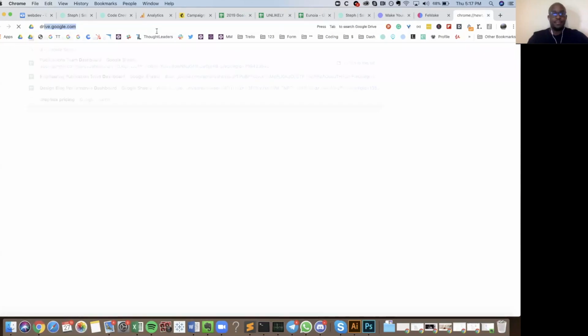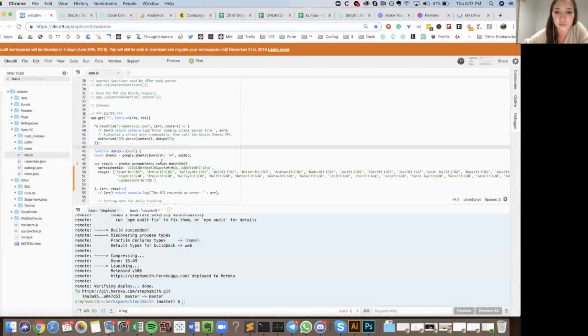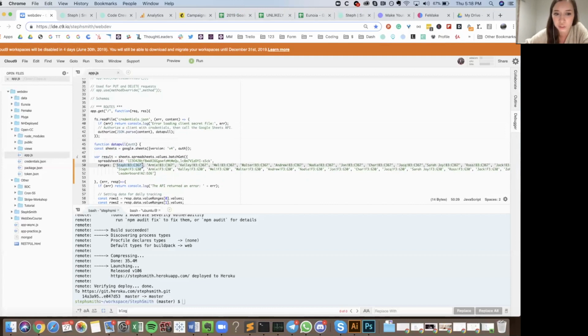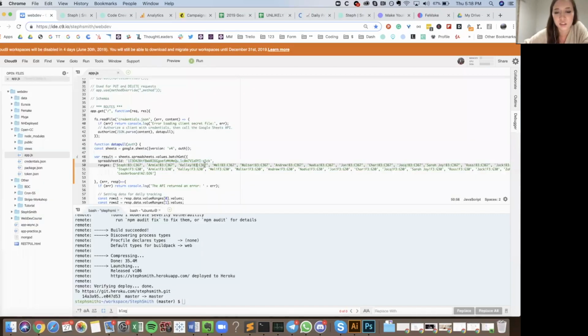Sure. But basically, it's pulling that data from the spreadsheet. There's a specific tab for each individual. Actually, I can pull up the spreadsheet with this. So basically, sorry, we're pulling in data from every single tab.